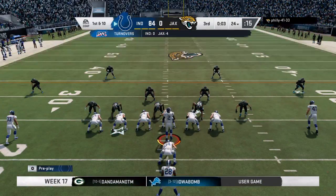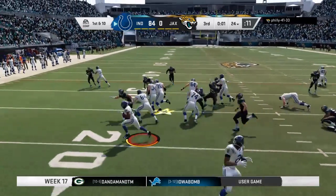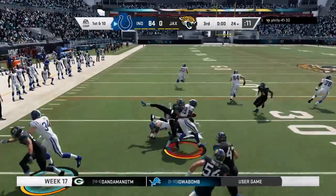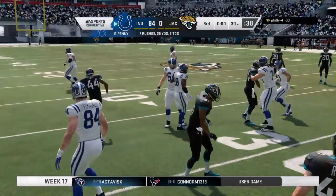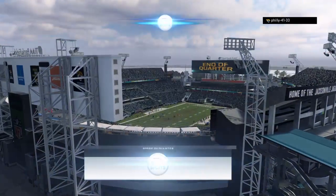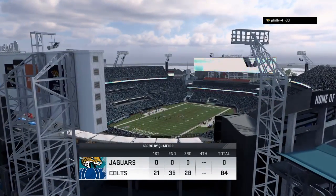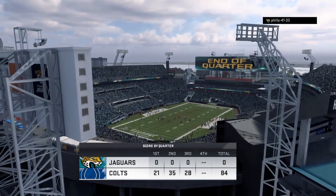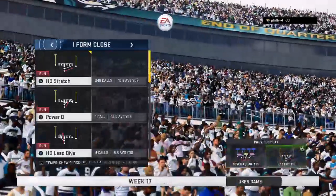Now this will probably be the last play of the quarter. Watch the run. They'll try and get the run game going. This is Penny. And he'll be brought down on what's going to turn out to be the final play of this third quarter. Back now in Jacksonville. And this is a blowout so far as we get set for the fourth quarter. A very one-sided affair.